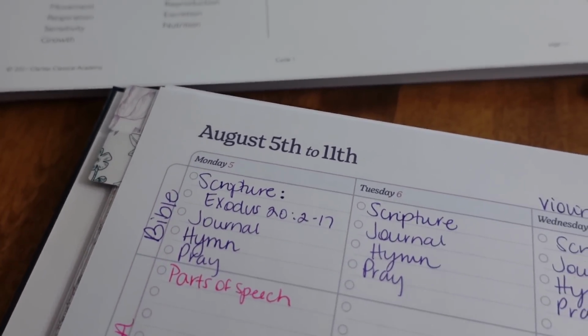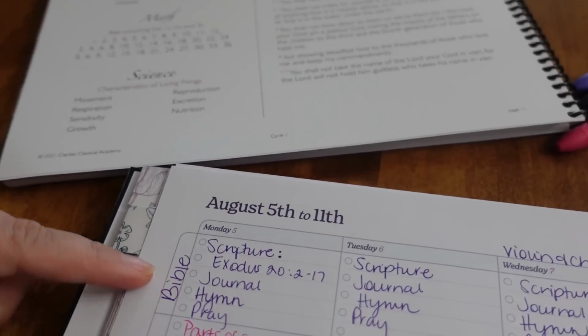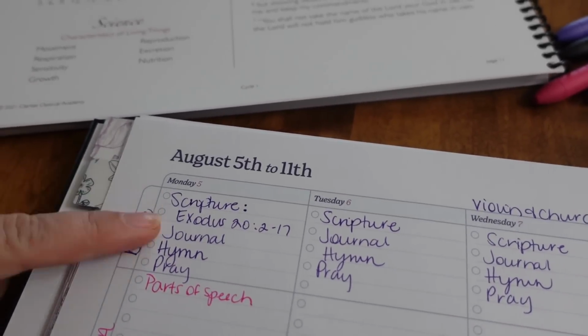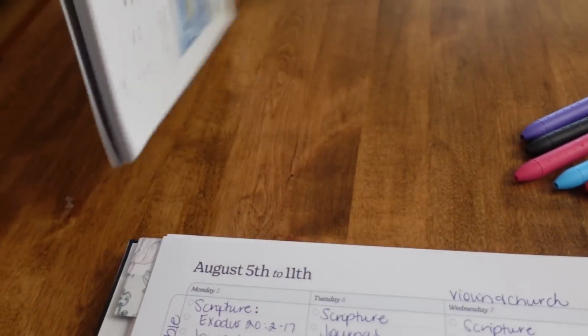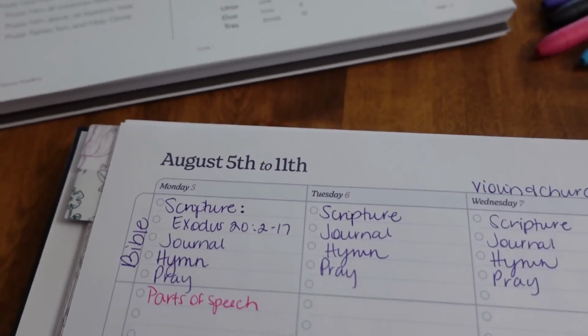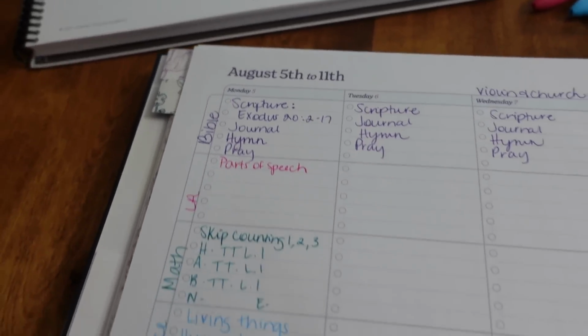Journal is something on our own. That's something I've had my kids do since my oldest was in kindergarten. She's graduated now. We keep a journal, and we write scripture in it, prayer requests, things that we are thankful for. So every day they'll write in their journal. The hymn goes along with this guide, so that's our hymn for week 1. And then we always like to, sometimes I fail at it, but as a group, I like for us to pray together before we start our school day.